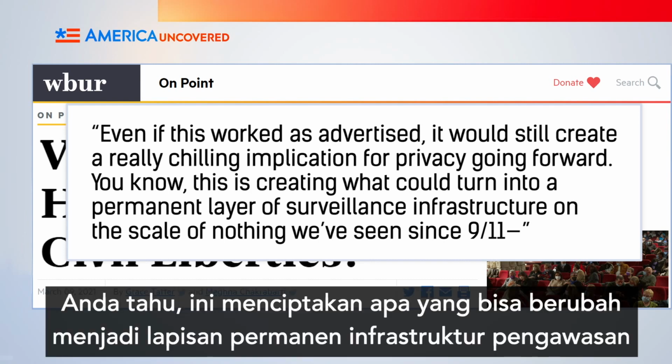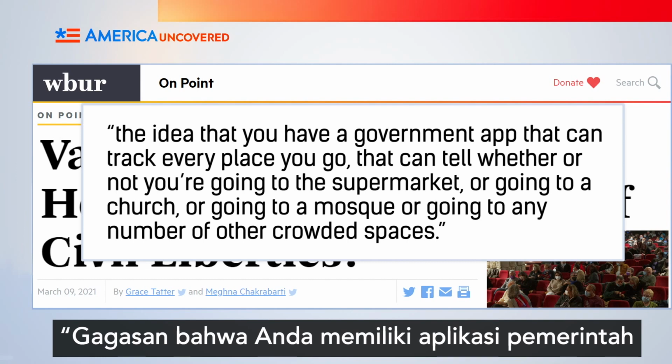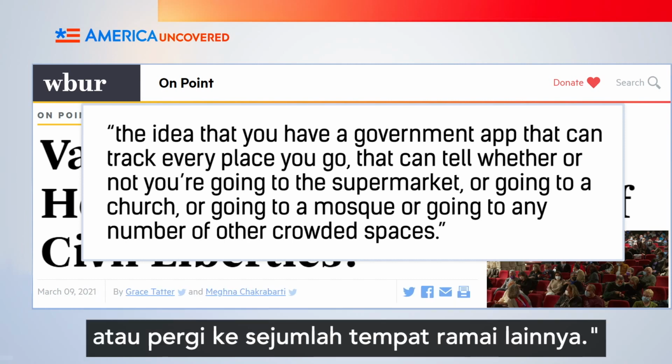Even if this worked as advertised, it would still create a really chilling implication for privacy going forward. You know, this is creating what could turn into a permanent layer of surveillance infrastructure on the scale of nothing we've seen since 9/11. The idea that you have a government app that can track every place you go, that can tell whether or not you're going to the supermarket, or going to a church, or going to a mosque, or going to any number of other crowded spaces.